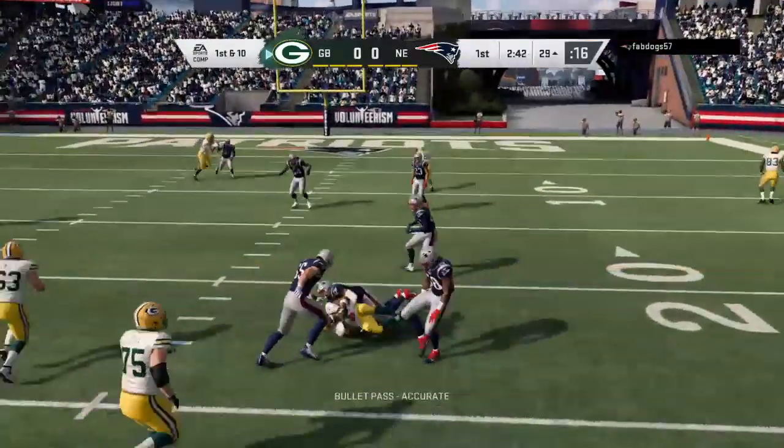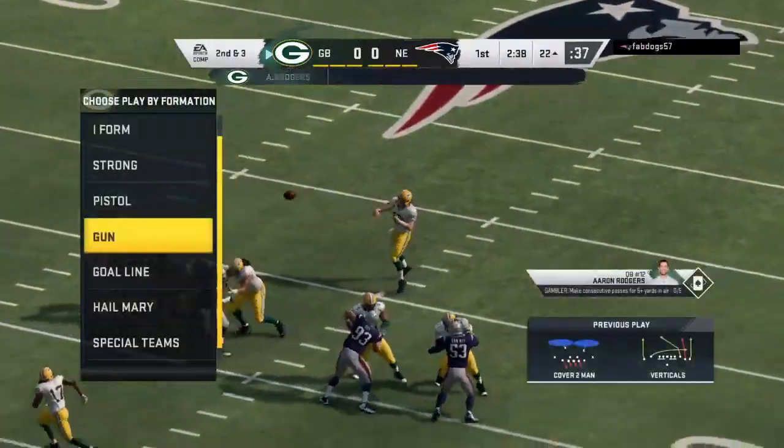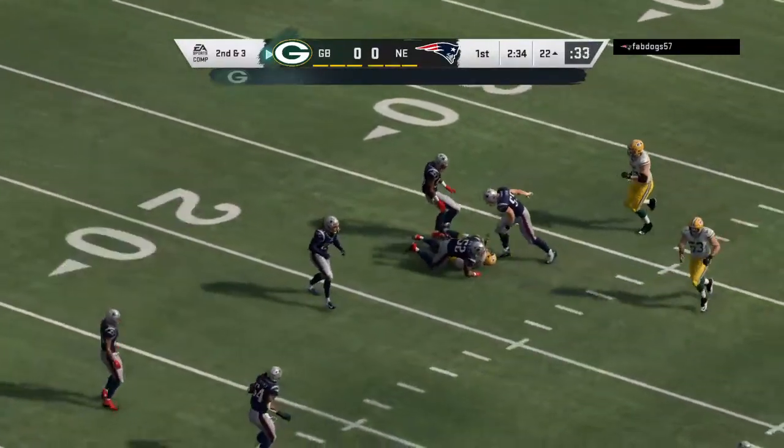Adams hauling it in from Rodgers. 7 yards, the pickup on the pitch and catch. Nice methodical opening drive here. They're already into field goal range. They're in a good spot.